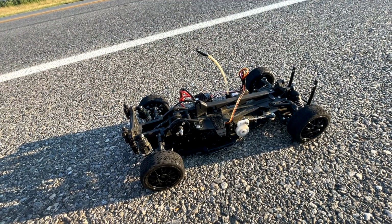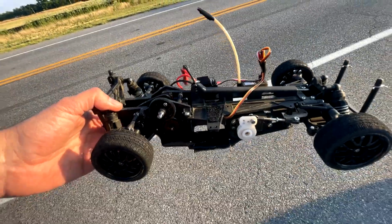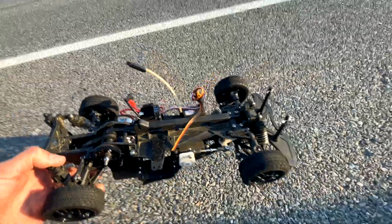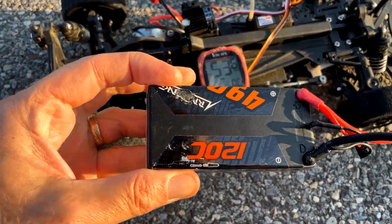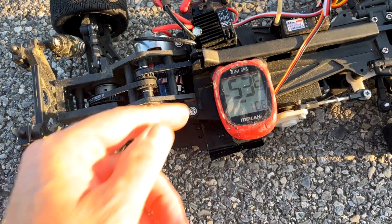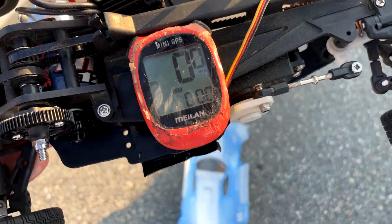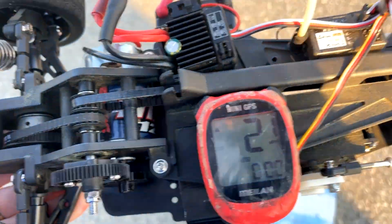So I'm really curious to see if I can get this faster than my previous best of 51.7 miles an hour. Let's see what it does. As usual, I'll be running my fastest shorty LiPo, the CNHL 4900 milliamp hour 2S LiPo, and let's see what it does. The GPS is zeroed out and reading.